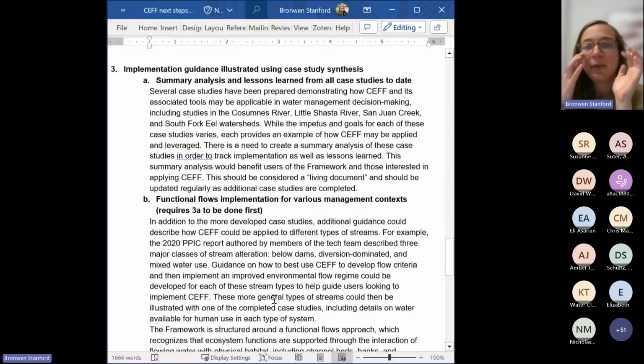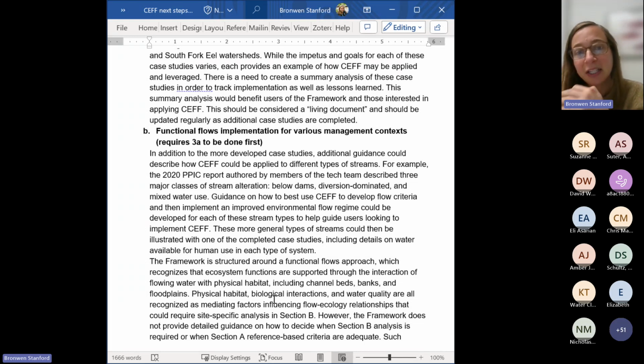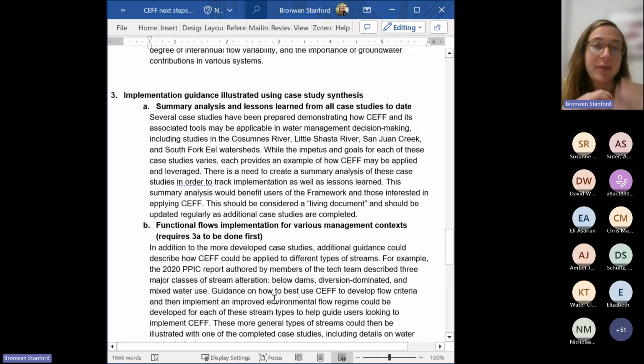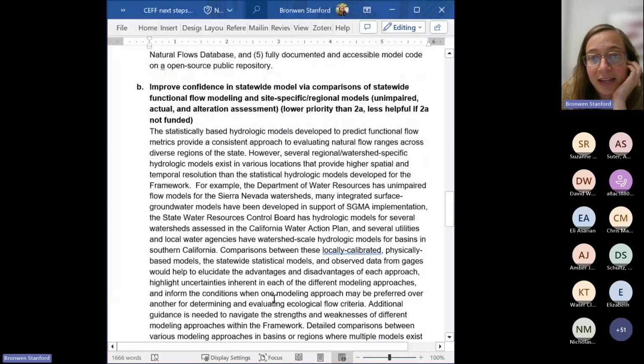And then the third one is moving more towards implementation guidance. So summarizing some of the case studies where SEF has been used already, to understand what we learned from that, where SEF performed well, how we had to adapt it, and providing some real examples of how folks have walked through the different steps within SEF. Another is continuing to work on guidance for how to implement functional flows in different contexts, or how SEF could be applied in different types of streams to make that a little bit clearer and more streamlined. So this one's more focused on: how would I go about using SEF? What are some examples I can draw from, and what might be recommendations for how this could be approached differently in different types of streams? Those are the three core pieces that we've identified.